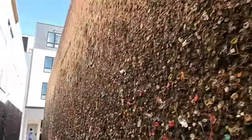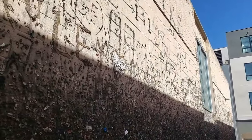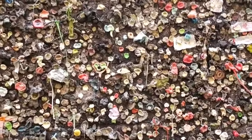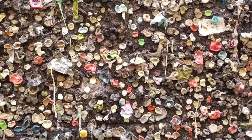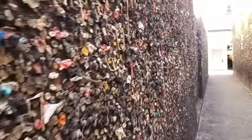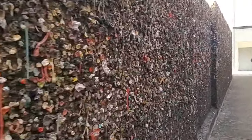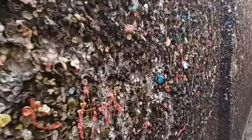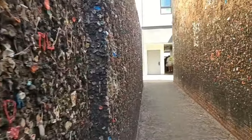And people got very elaborate and used the bubble gum to spell things, and to get the bubble gum very high up on the wall. But most of the bubble gum is just stuck here to the wall. Look at all this bubble gum. And it kind of smells like bubblegum when I walk down Bubblegum Alley.